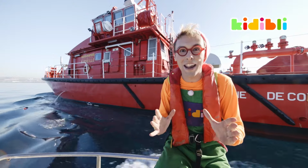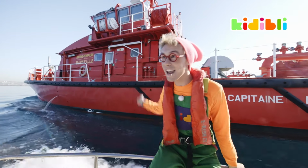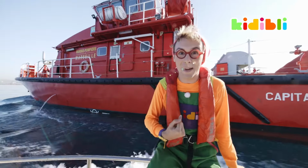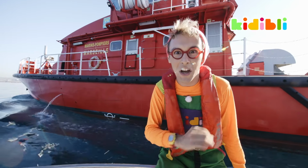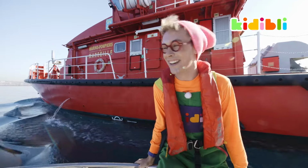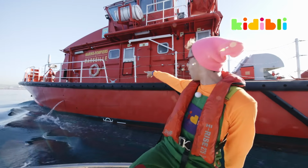And we're gonna use it today because we're gonna rescue me. That's right, I'm gonna be in the sea and they're gonna come and save me. And you'll get to see all the equipment they use for those type of missions. So I hope you're ready, because you know what? I know, I am. So let's get on board!